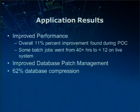So here you go. Overall, 11% performance found during the POC. Some of the batch jobs went from 40 plus hours to less than 12 on a live system. Some of the other benefits were improved database patch management and a little simpler way to manage everything. DB2 is pretty well integrated with SAP from my understanding, so there's a lot less patches that have to go out than with the previous database that they were using. And it was about a 62% compression, which when you're talking about terabytes of storage that's mirrored and striped across multiple disk arrays can be a large amount of money that you can save.